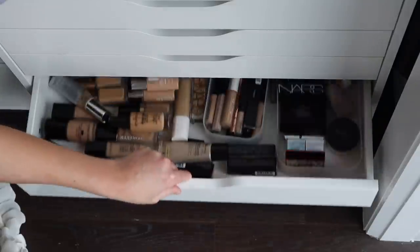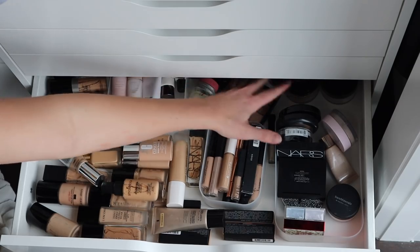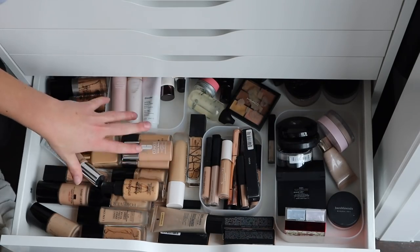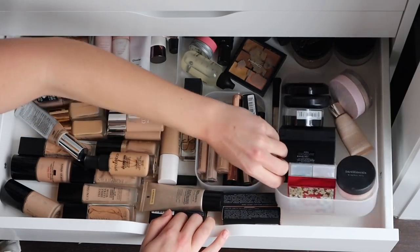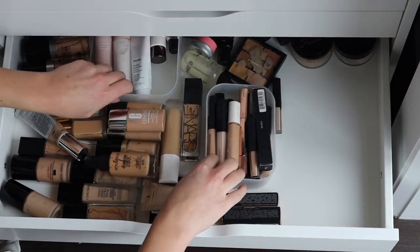Next up, we've got, oh, this one needs tons of work. This is my concealer foundation drawer, and you can tell things are needing help. I think I'm gonna take out all of these containers, that way I just have room to work around, and I'm gonna start with all the liquid foundations.